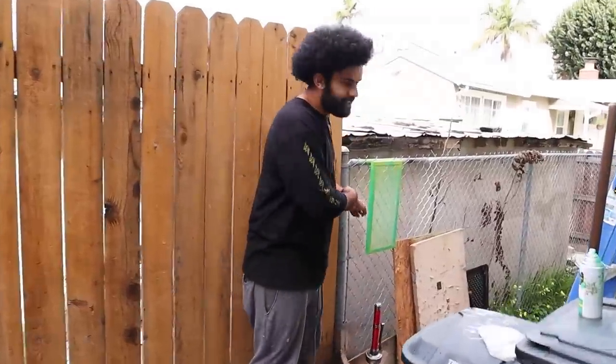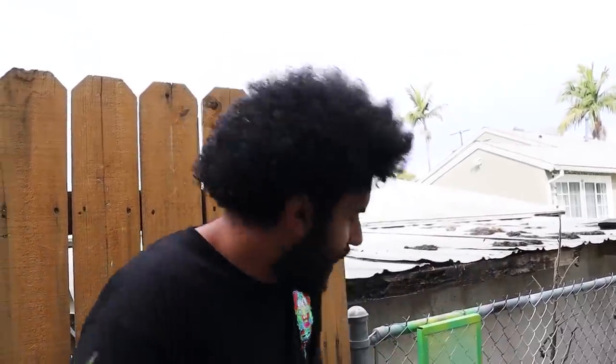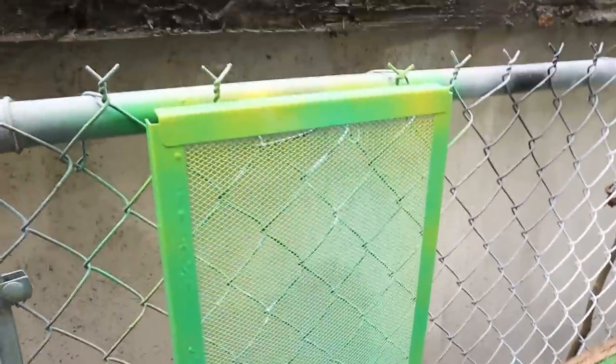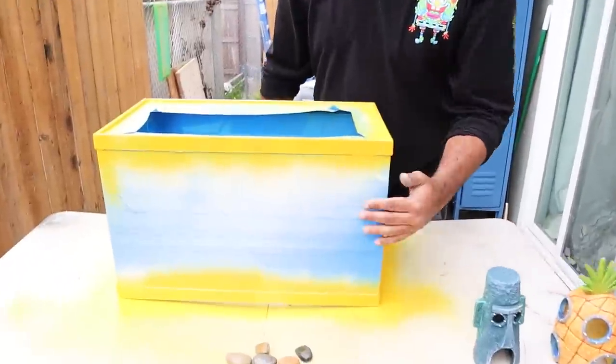I went with green on this, but then it kind of looked like a really bad SpongeBob pinata where it's just colors. You got green and yellow, but this makes no sense. So I splashed a little bit of yellow onto the green, so that way, hopefully it fades with it pretty well. And it kind of has like a tie-dye effect to it. All right, so now you can see the whole aquarium is spray painted.